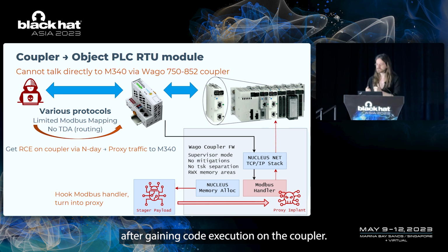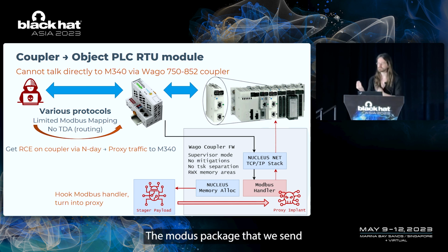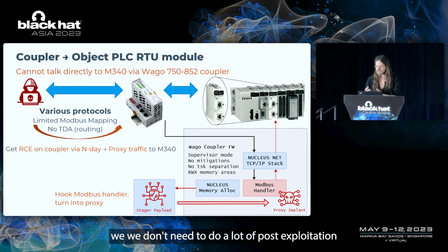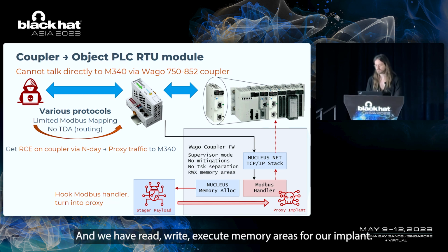After gaining code execution on the coupler using this vulnerability, we hook its Modbus handler to act as a proxy. So now we talk to the coupler, and the coupler will forward the Modbus packets that we send to the coupler to the Schneider PLC that is behind it. And then we're able to communicate directly in a more comprehensive fashion with this PLC. We don't need to do a lot of post-exploitation because we immediately run in supervisor mode. There's no mitigations, there's no task separation in the Nucleus real-time operating system, and we have read-write-execute memory areas for our implant.